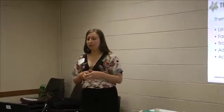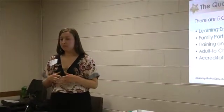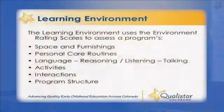All right, and then now I'm going to talk about the different components of the rating. The first one is the learning environment. What we're looking for in a learning environment is the space that's provided for the children, the routines that the children are being engaged in, the language and reasoning and interactions that staff are providing for the children, as well as the activities and materials that they're able to access in the different areas, as well as the overall program structure.